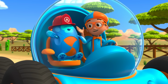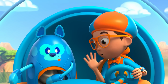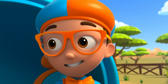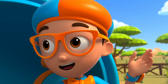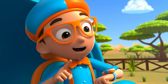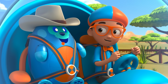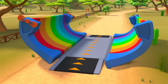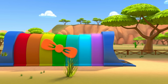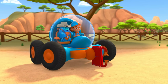You look like a fireman! Now you look like a construction worker! You're a natural cowboy, Debo. I wonder, what is it like to be a cowboy? Let's find out! I'm gonna need a grabber arm! Grabber arm confirmed. Activate Blippi Station! The Blippi Mobile is ready for adventure!